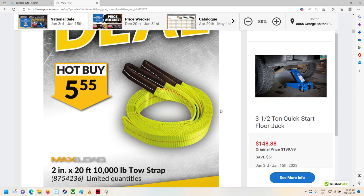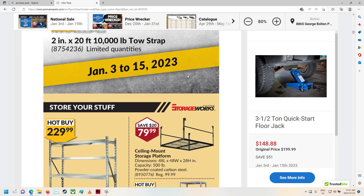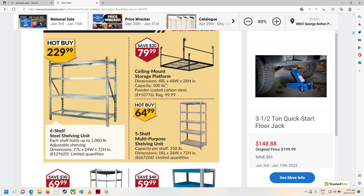Steal of a deal. 20-foot. I think that's what I kind of got there when I had to lift that big crate off the trailer for the sawmill there. We went and got a couple of these here and used that. Used them once. That's it. But anyways, got some shelving stuff here.